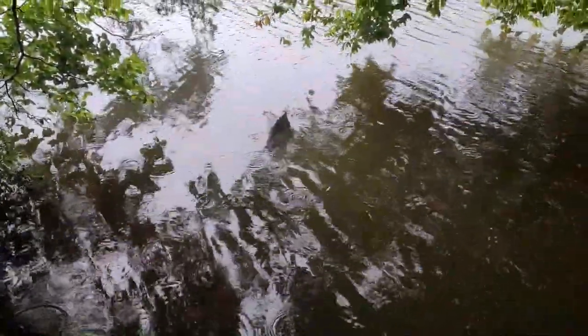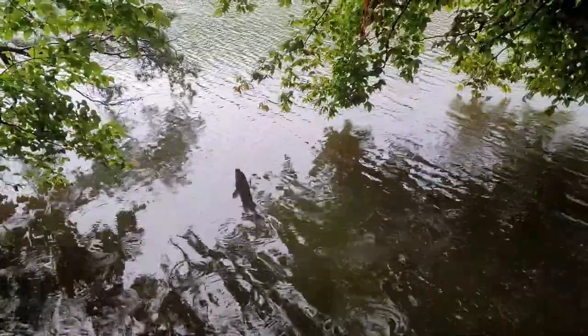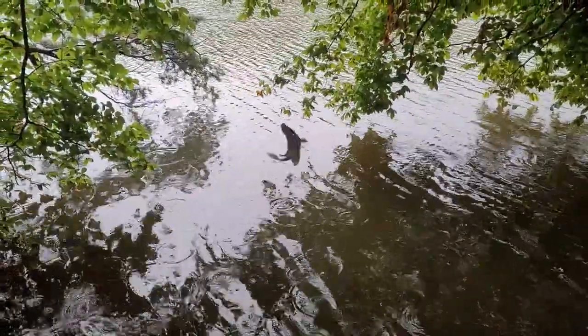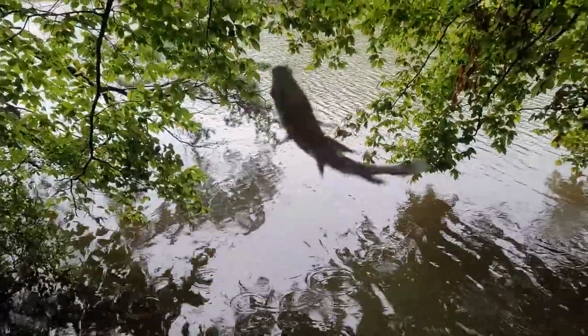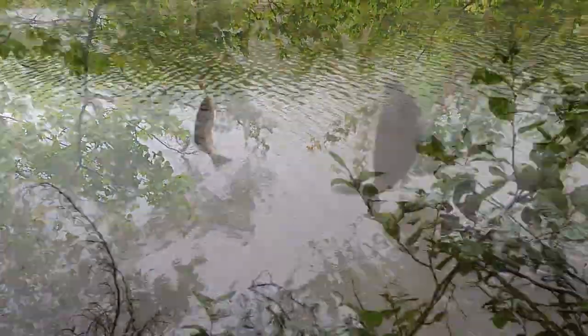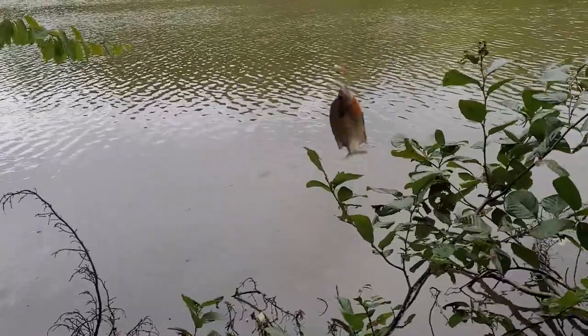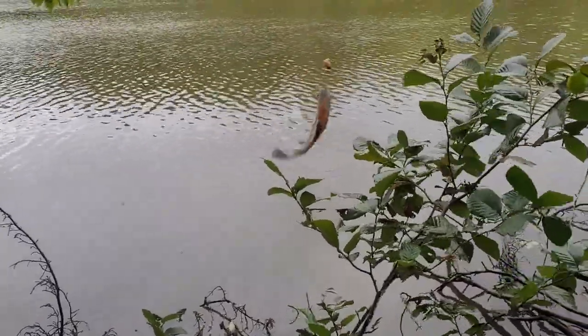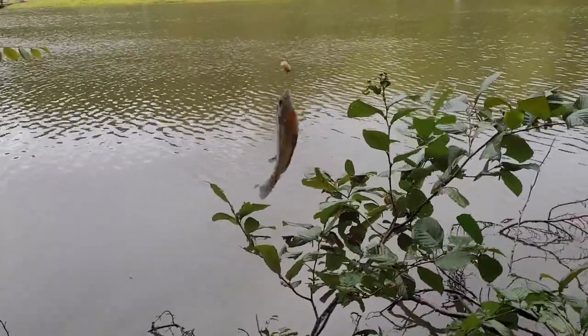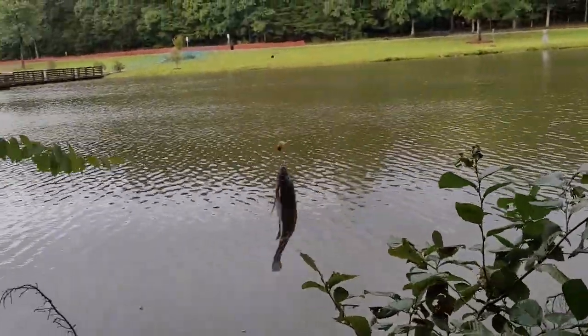And we finally have a different species. We've got a bluegill. Let's get the hook out, let's get him back. And we have another nice bluegill. These grubs are very effective, these live grubs. Man, I'm just breaking them in half. I wish I'd done that earlier. I'm about out now. Go to the spinner here in a second.